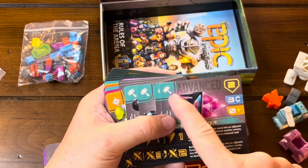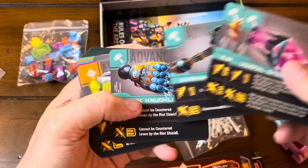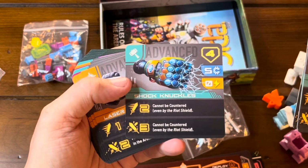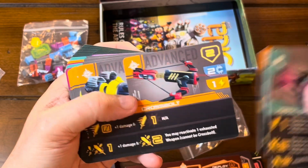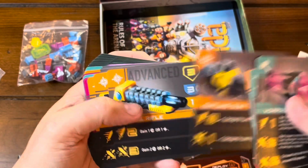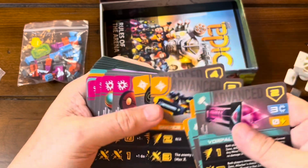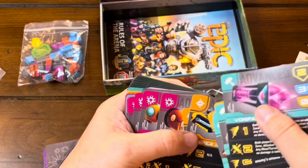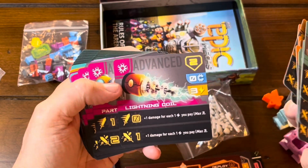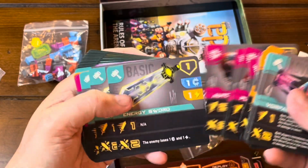So this is probably the kind of weapon and maybe its cost and power and all kinds of interesting stuff there. Whoa, shock knuckles. There's that cross bolt. Gamelyn gun, gotta love that. Gauss rifle, oh man, brings back Traveler. Sniper rifle. Interesting. So maybe this is more of a ranged ability there. Lightning coil, flamethrower, plasma cannon. Yeah, look at this.